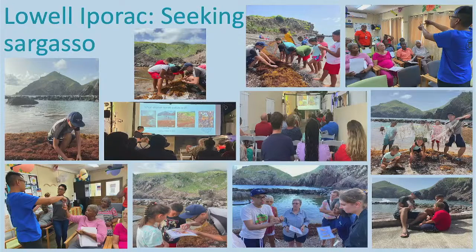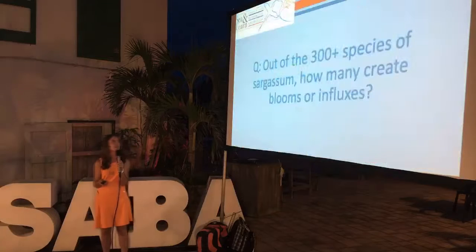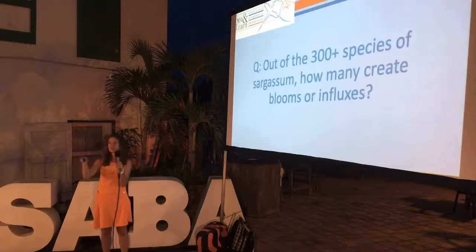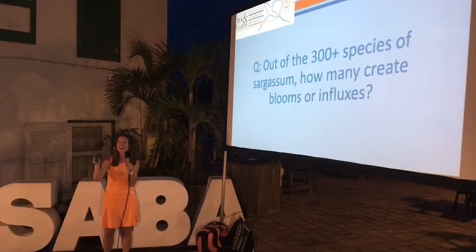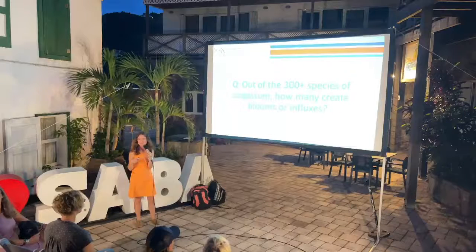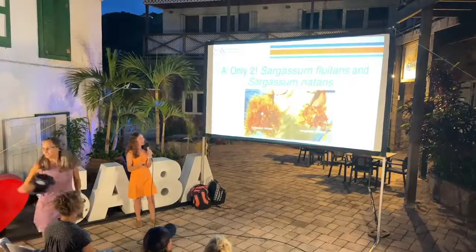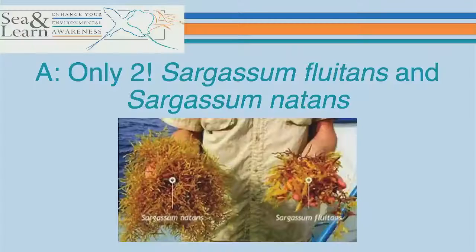Next question is from Lowell Iparak, and he was presenting on sargassum seaweed. Yes, don't open the Ziploc. That's not the question. The question is, out of the 300 and more species of sargassum, how many create the blooms or influxes? 3. No. 2 is correct. Sargassum fluitans and Sargassum natans.